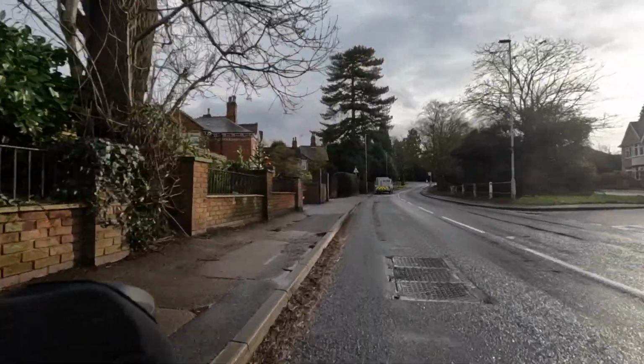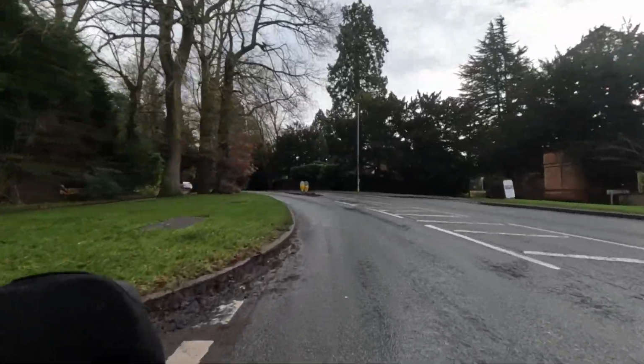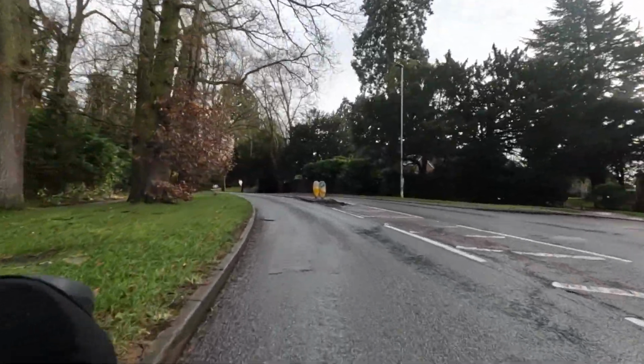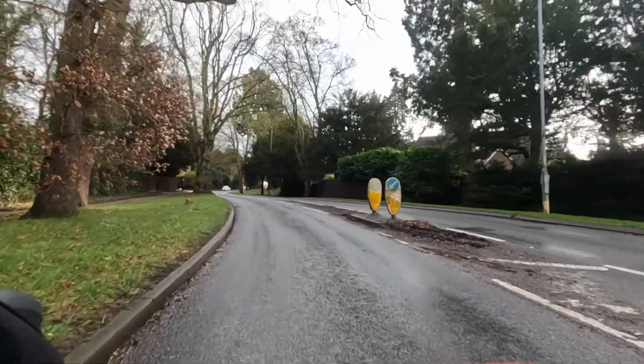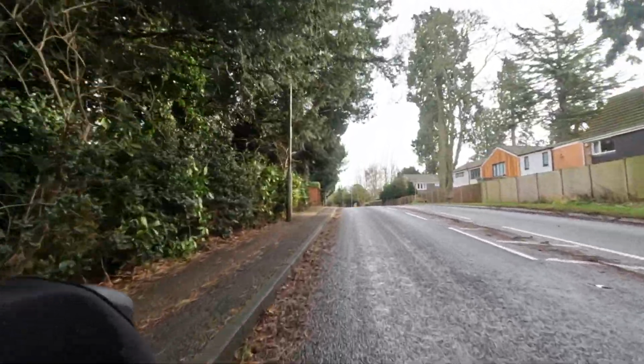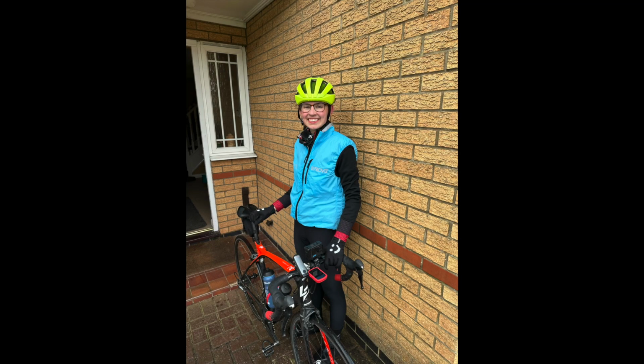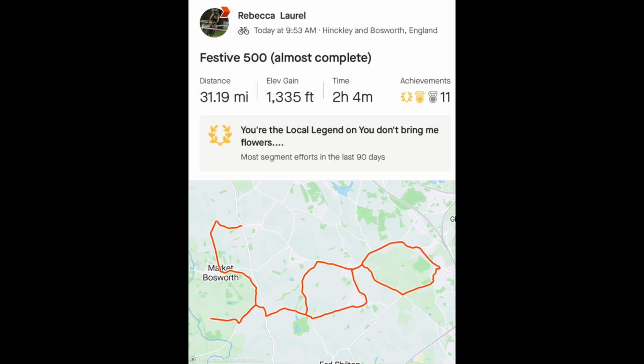Partly because the rain had stopped, so by the time I got to Desford, I was in good spirits to come down the hill to Kirby again. It was this hill that I wasn't keen on doing twice though. So that was another 66 kilometres done, and my festive 500 almost complete.